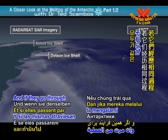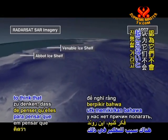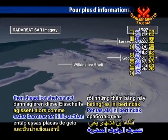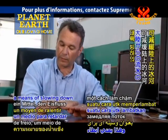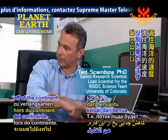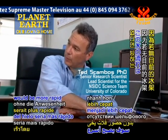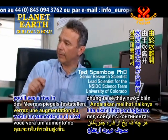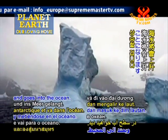And if they go through the same process, there's no reason to think that they would not, then these ice shelves act as a braking mechanism, a means of slowing down the flow of ice off of the continent. Because this ice flow would be more rapid without the presence of the ice shelf, you'll see a rise in sea level as ice comes off of the Antarctic continent and goes into the ocean.